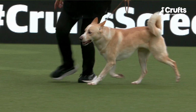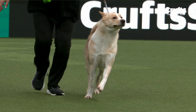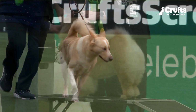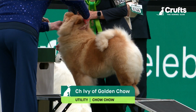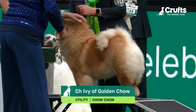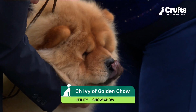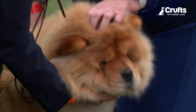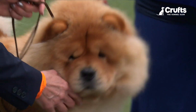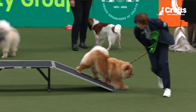And the next dog to be judged is the Chow Chow, from an entry of 88. Now, the Chow Chow traces back to the ancient Han dynasty of China. And 2,000 years ago, it had many functions. It was a hunting dog, it was a guard dog, and unfortunately, it was also bred for its meat. It was an important food source back then, a long, long time ago, but the breed brought to Britain in 1780 spent much of their early years serving as companions to Chinese nobility.